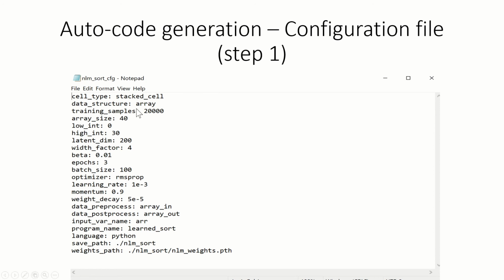So first, we have some configuration file. The user can of course modify any one of these arguments. And then what happens is this will help create the NLM as well as set up data pre-processing and data post-processing. And then, of course, input variable names. For the program that's auto-generated at the end of the process, you can choose the variable name you want it to have. You also can, of course, name the program you're learning. We're just going to call it name sort. We're, of course, going to auto-generate it in Python. And these are directories that you save the data to. So all of these arguments are just configuration settings that help with the training of the NLM and also help it auto-generate source code that is desirable.